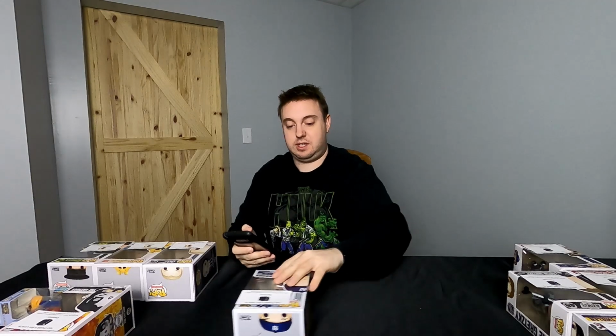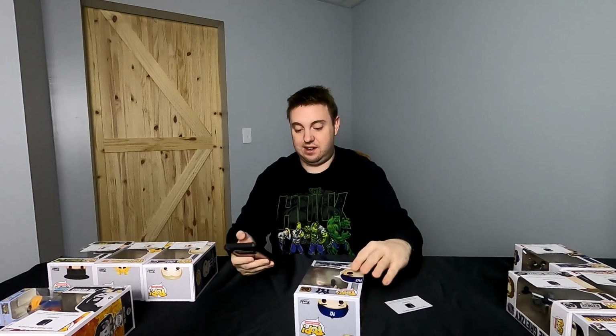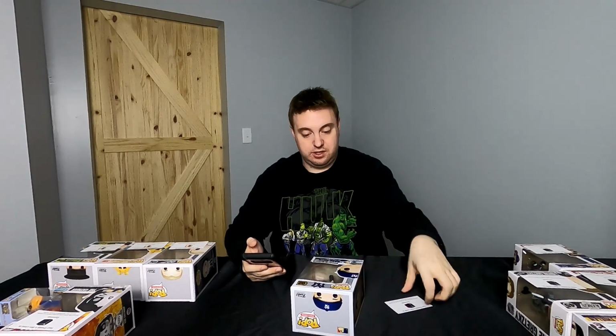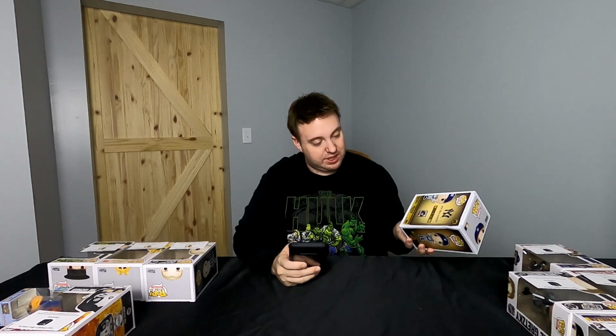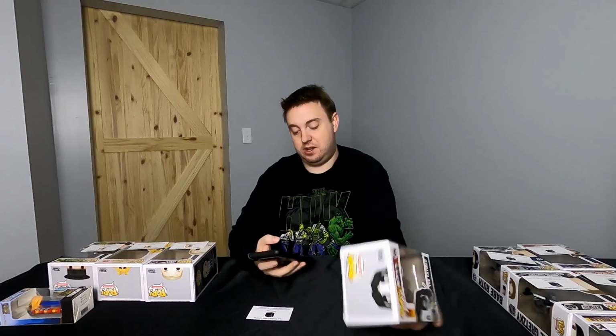So let's keep going. Babe Ruth, again, this one was the one that did have the damaged box. But this one is a common. It is worth $9. I am just going to use the full value of what the Funko app says. That's what they would go off of. But since the box is damaged like that, probably $5 for it. But we'll see. All right, the next one, which is the Catman from Kiss.